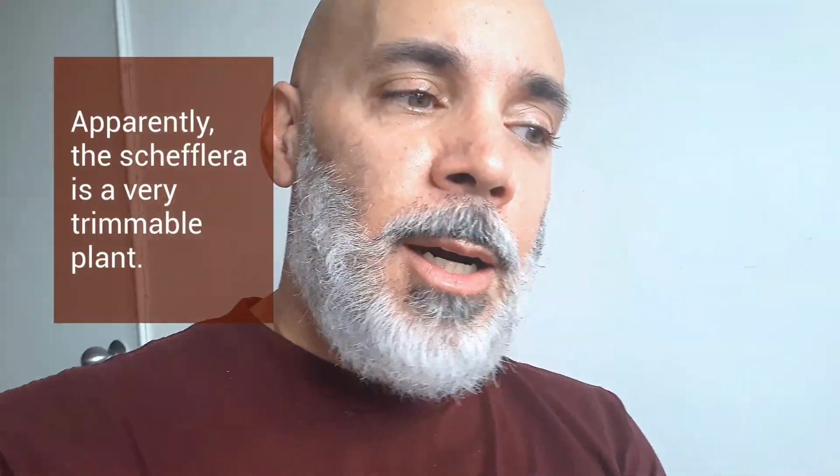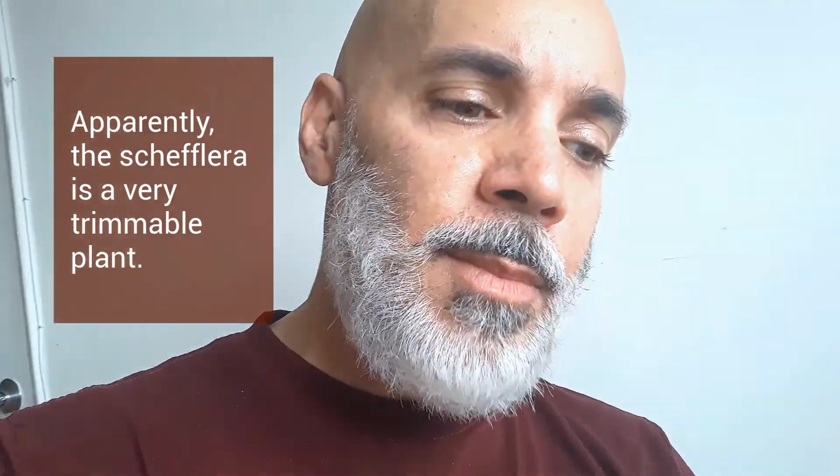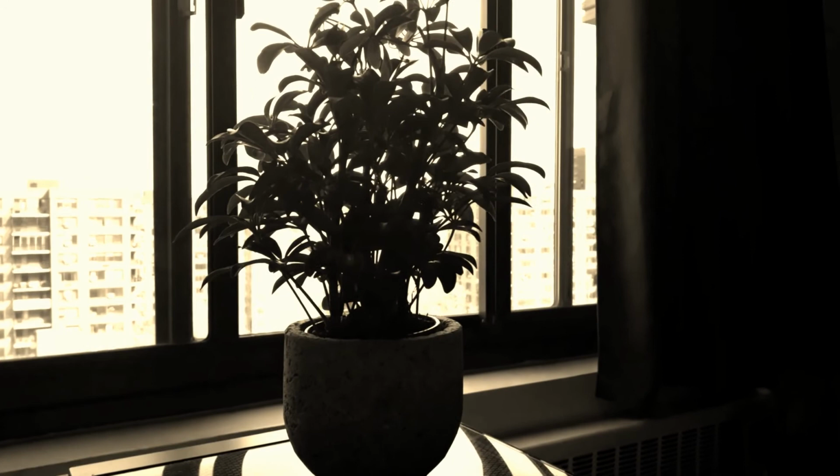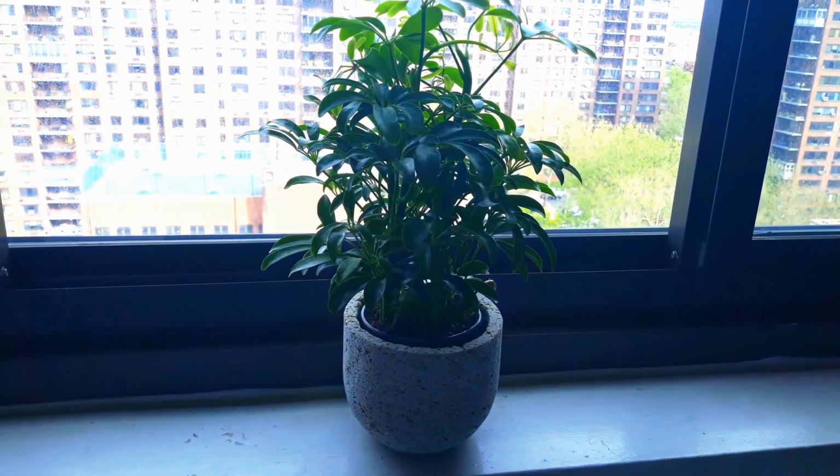And so it's sometimes shaped and used like a bush or a shrub. But again, the version that we have is a smaller variety, and they also call this the umbrella tree. Now again, I guess the larger varieties grow so big that they become a tree.